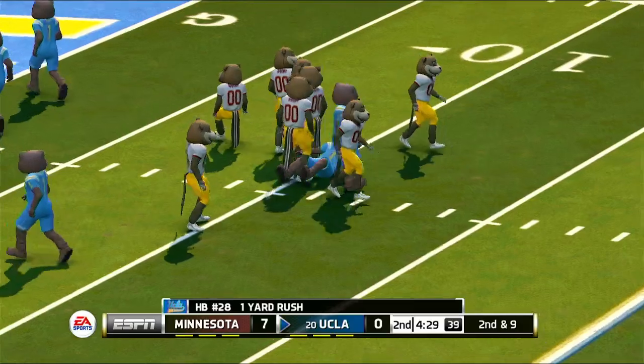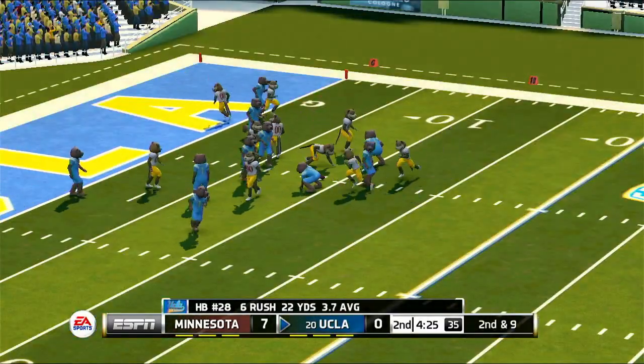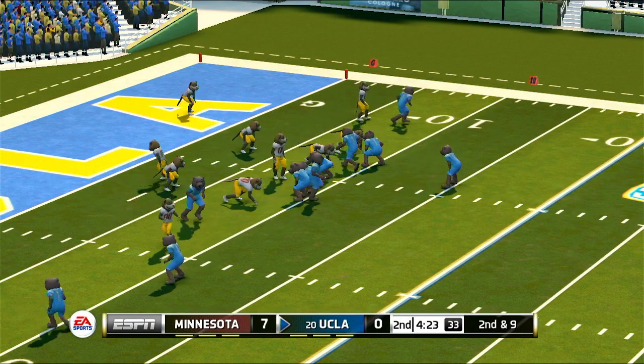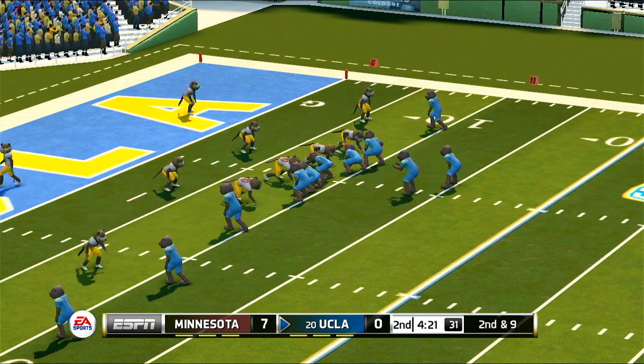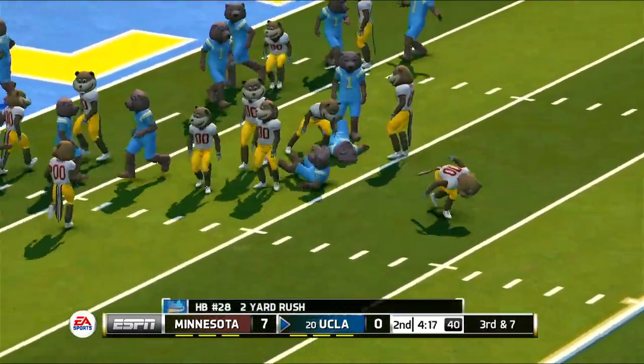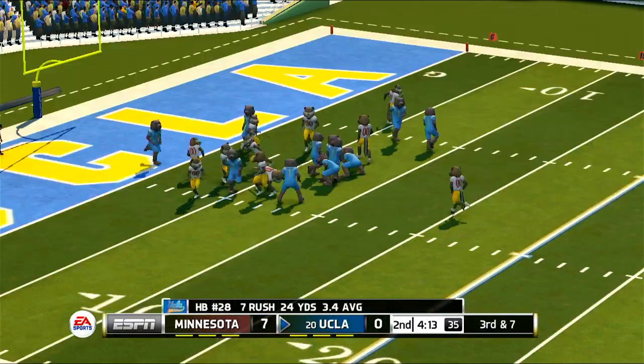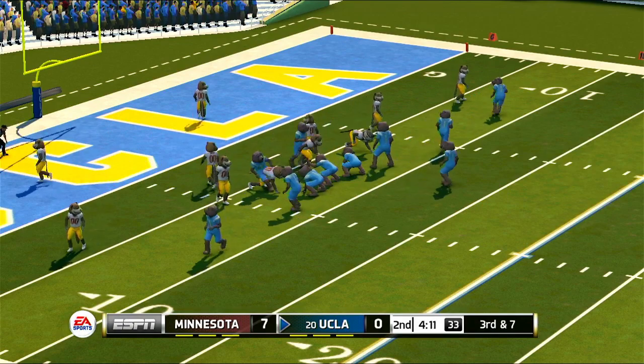Gets out to about the 9-yard line. That brings up second and 9. They come out in a 5-wide set. He's taken down at the 7. Gain of 2 yards. That makes it 3rd and 7.